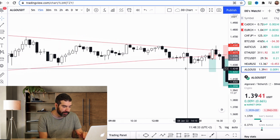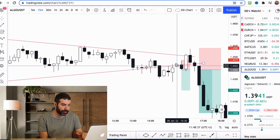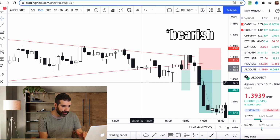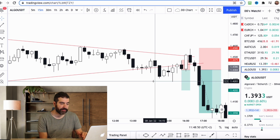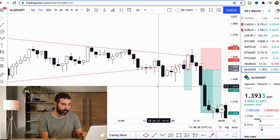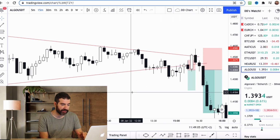so I waited for it to go back into the triangle, and then after we had this bullish little candle over here, I did get in, and I was hoping for the real breakout, but I totally got smashed in the second candle, like about 15 minutes later, 20 minutes later, and it went all the way to the top, but then had a nice bearish candle right after that.